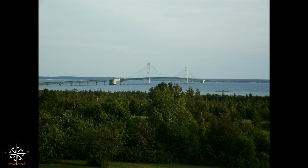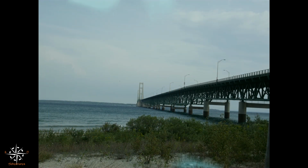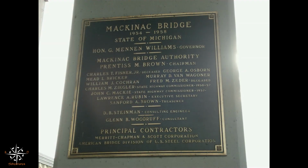With a total span of approximately 5 miles, the Mackinac Bridge connects the upper and lower peninsulas of Michigan, uniting the communities of Mackinaw City and St. Ignace, Michigan. The main bridge cables are made from 42,000 miles of wire, and the towers stand 554 feet above the water and 210 feet below to the bedrock.